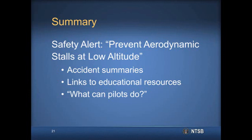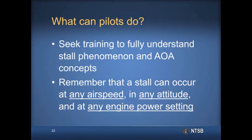The 3 accidents that staff just presented are summarized in the draft safety alert, Prevent Aerodynamic Stalls at Low Altitude. The safety alert also provides links to educational resources, and it offers pilots the following advice. Seek training to ensure that you fully understand the stall phenomenon, including angle of attack concepts and how elements such as weight, center of gravity, turbulence, maneuvering loads, and other factors affect an airplane's stall characteristics. Remember that an aerodynamic stall can occur at any airspeed, in any attitude, and with any engine power setting.